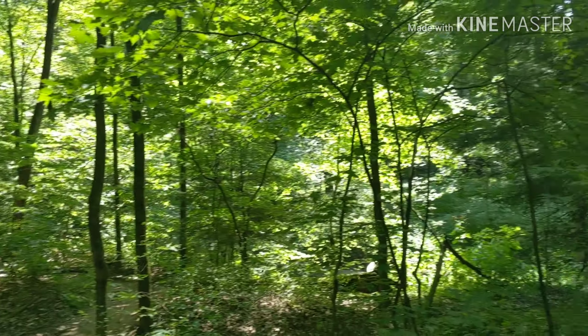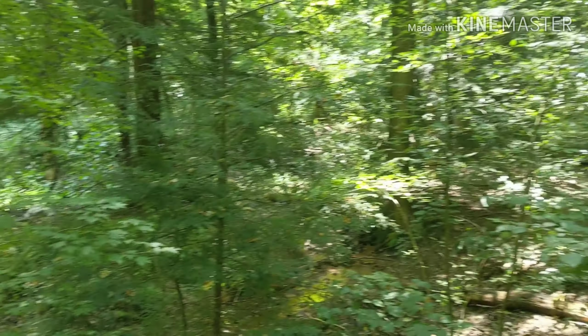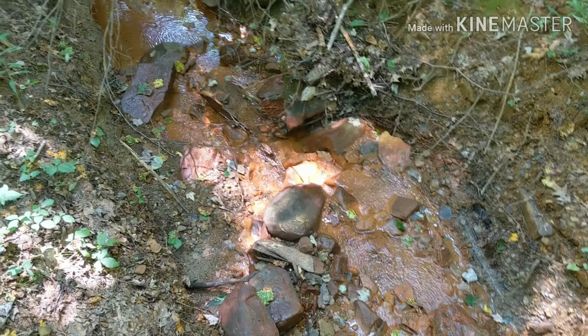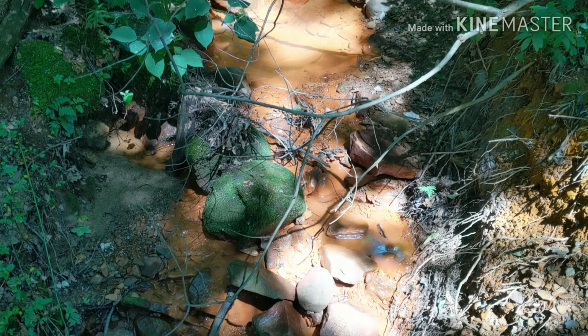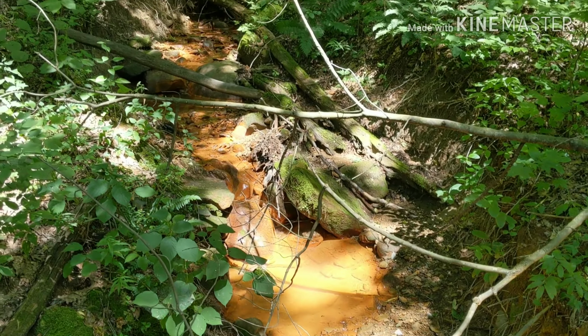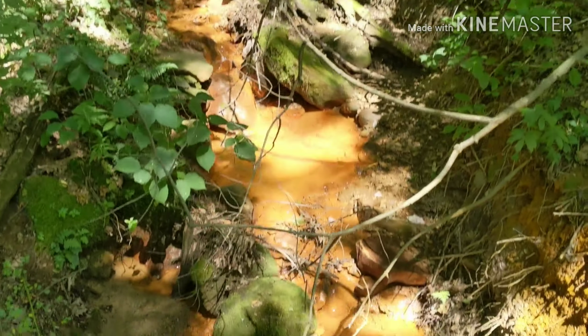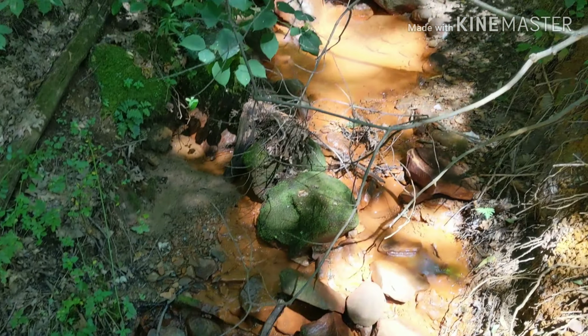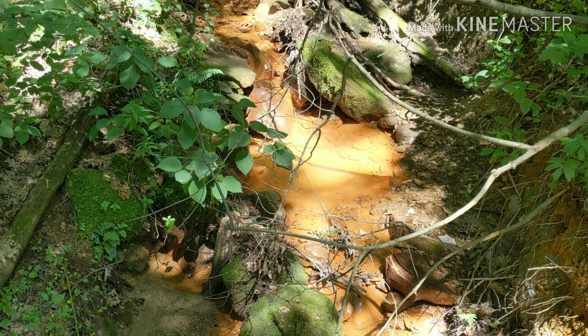Okay, we're on a different trail now because we finished up the Hell's Hollow for the falls. But the one thing I wanted to show you over here is the water coming down this stream off of this bridge. It's like iron or calcium or something is very rich because these rocks are all stained that color. Makes you wonder.